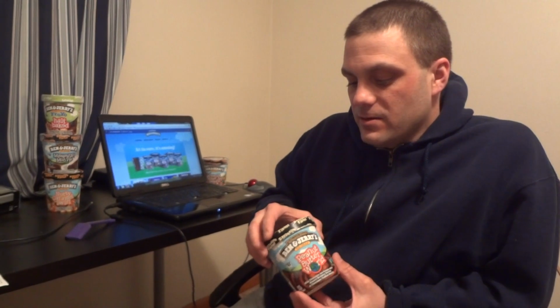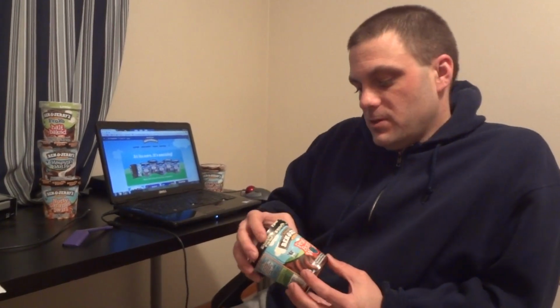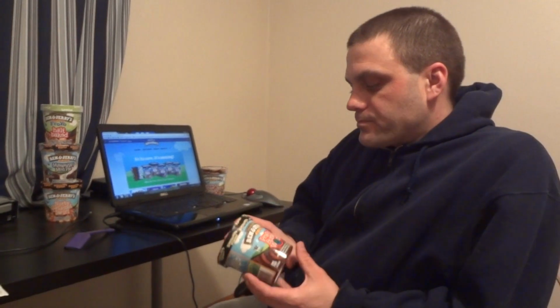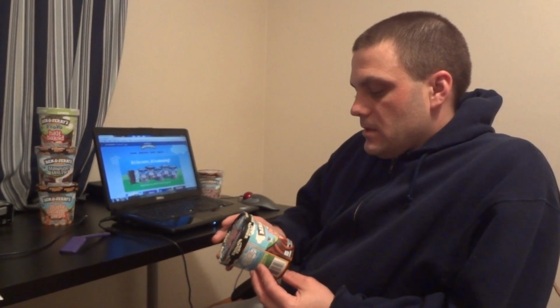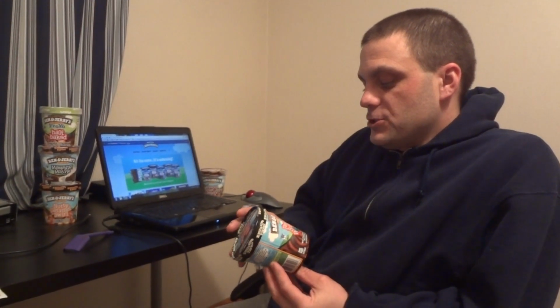Some that you can find are this one, Peanut Butter World, and Voluntiramisu, and Peanut Butter Jam Session and Rockin' Blondies. But this one, being a peanut butter fan, is probably my favorite. It is milk chocolate ice cream with peanut buttery swirls and chocolate cookie swirls.